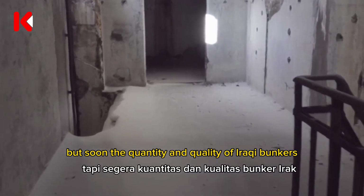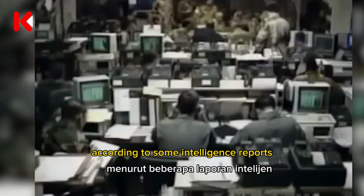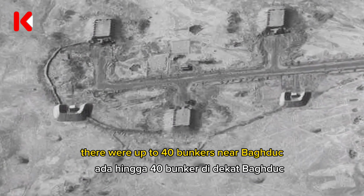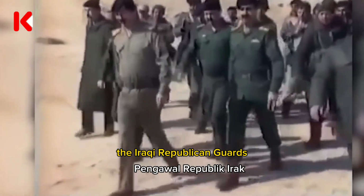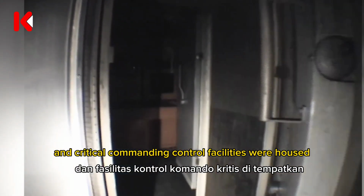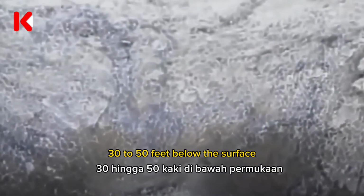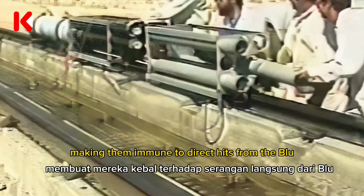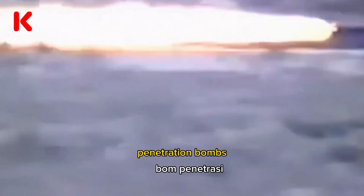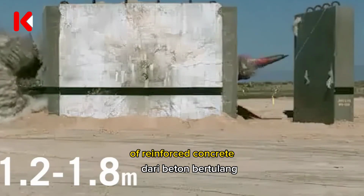But soon the quantity and quality of Iraqi bunkers became a problem. According to some intelligence reports, there were up to 40 bunkers near Baghdad, where several infantry divisions, the Iraqi Republican Guards, and critical command and control facilities were housed. These concrete bunkers were buried 30 to 50 feet below the surface, making them immune to direct hits from the BLU-109 hard penetration bombs, which were designed to penetrate only 4 to 6 feet of reinforced concrete.